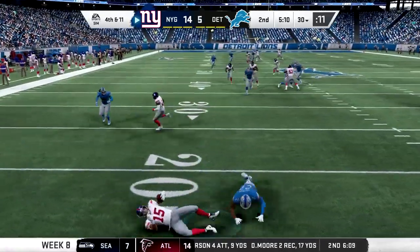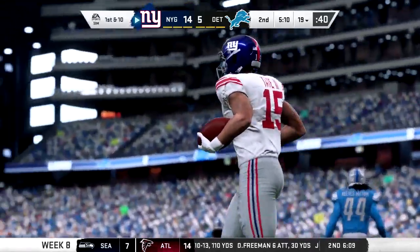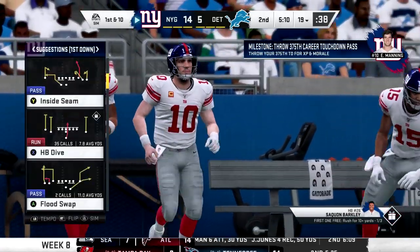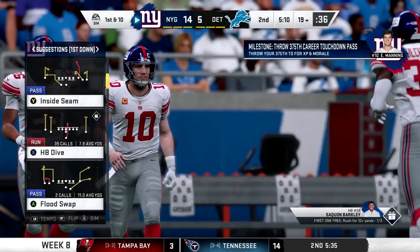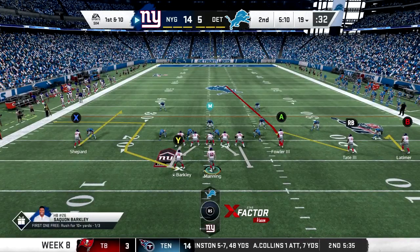Now it's Tate. That'll be put in the books as a 53-yard punt. And it'll be Giants football, 1st and 10. The New York offense is set to take the field. They're out in front. Last time they had to punt it away. We'll see if they can add to their lead now.